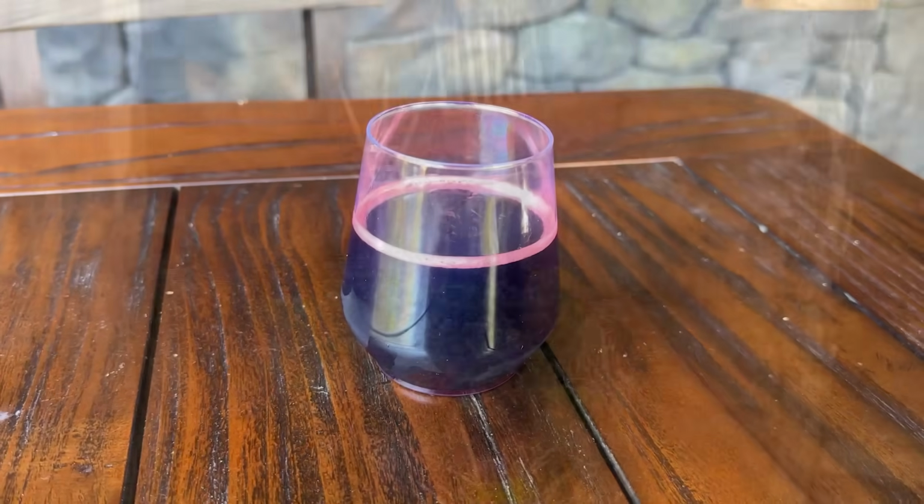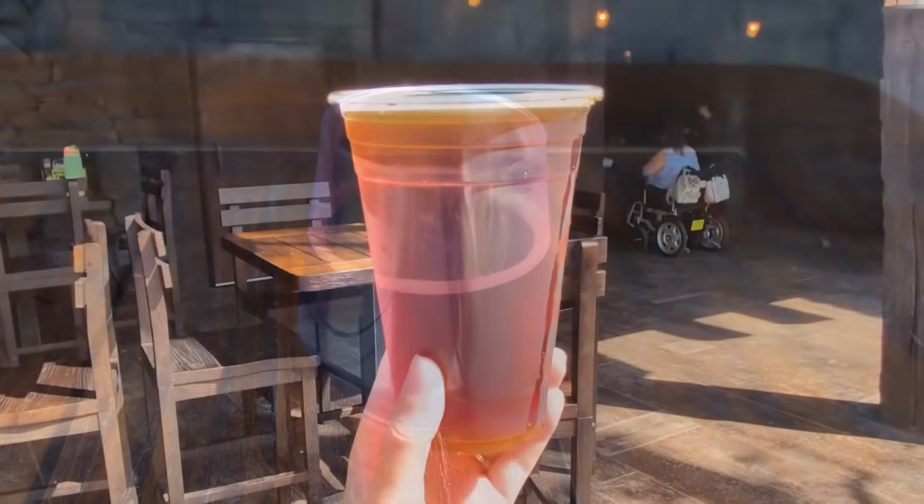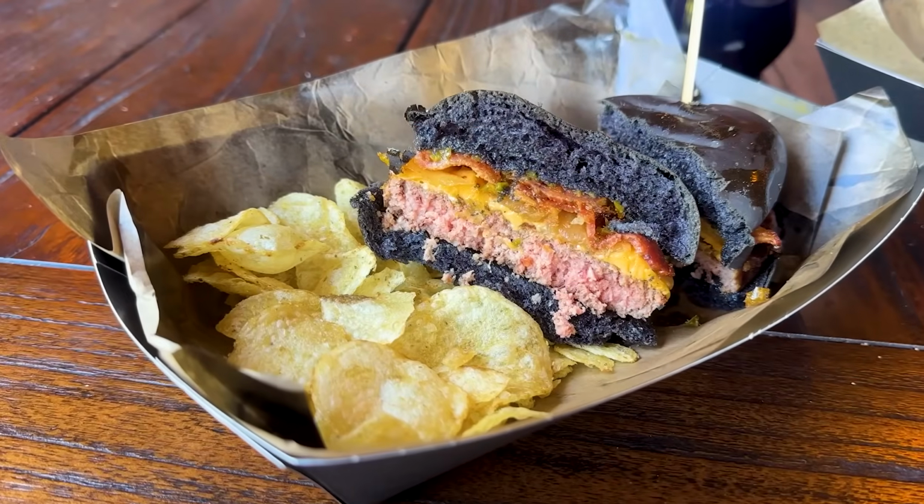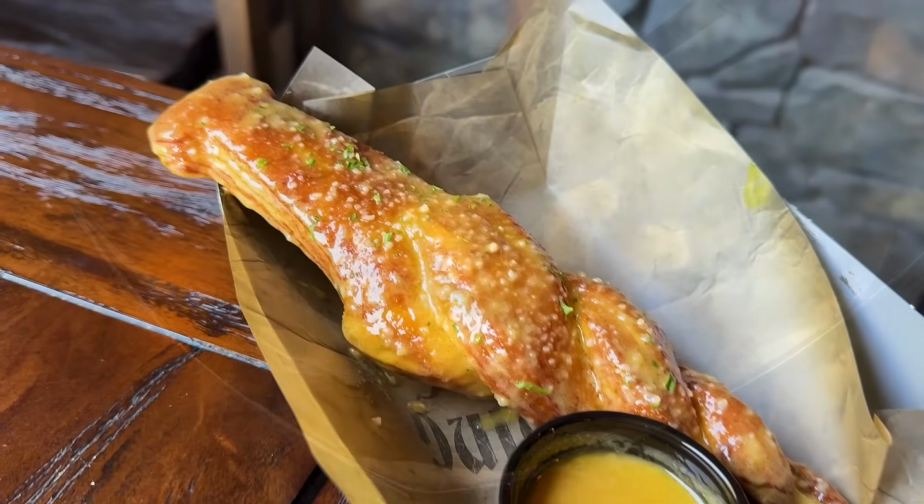The drinks at this spot are super fun, the theming's incredible, and the food really rocks. So this one, for me, it's up there. I highly recommend the loaded baked potato, and I've heard great things about the cheese bites. I would give Igor both of my legs for this restaurant.